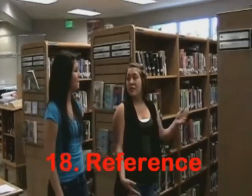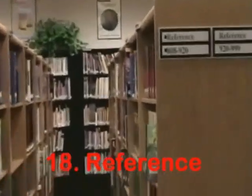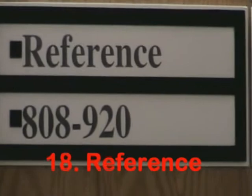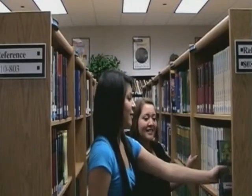The reference section is over here. I can see the call numbers on the side of the shelf. 910 is in the file. Is this it? Yeah. Since these books, the reference books, have to stay in the library, we have to go make copies.